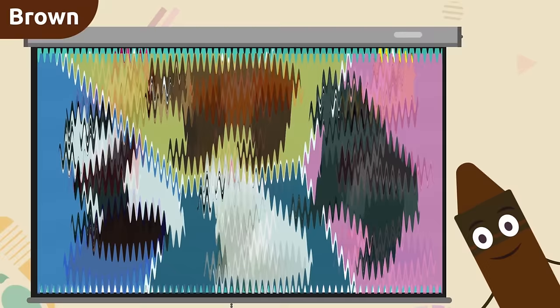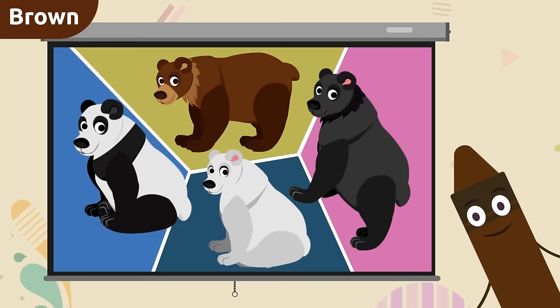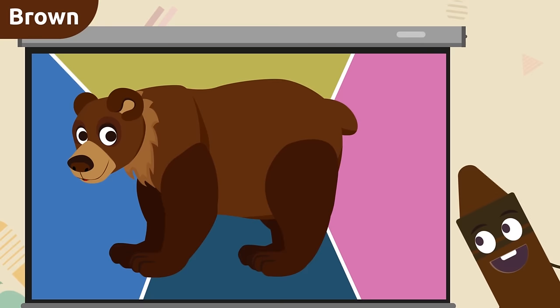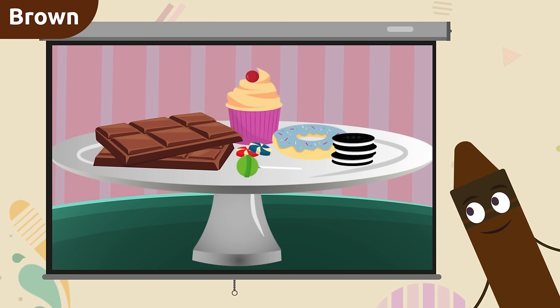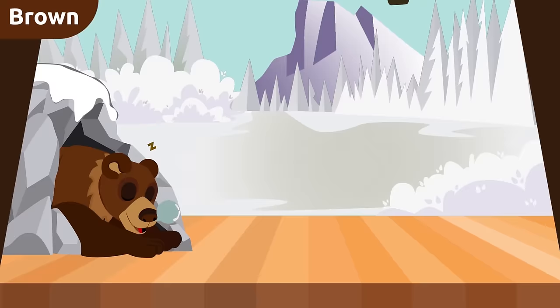So many bears. Can you see the brown bear? This bear is brown. Will you sing along with us later? Look at all these yummy treats. There's a brown one. It's the chocolate. Chocolate is brown. Way to go, friends. Sing with me, bear friend.